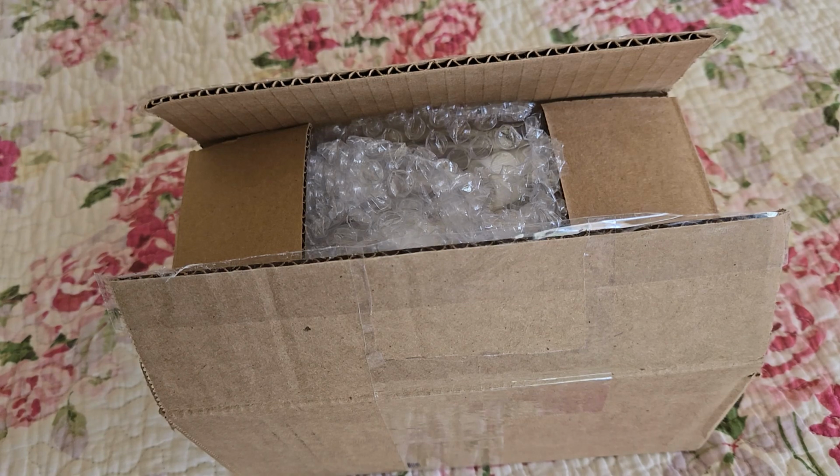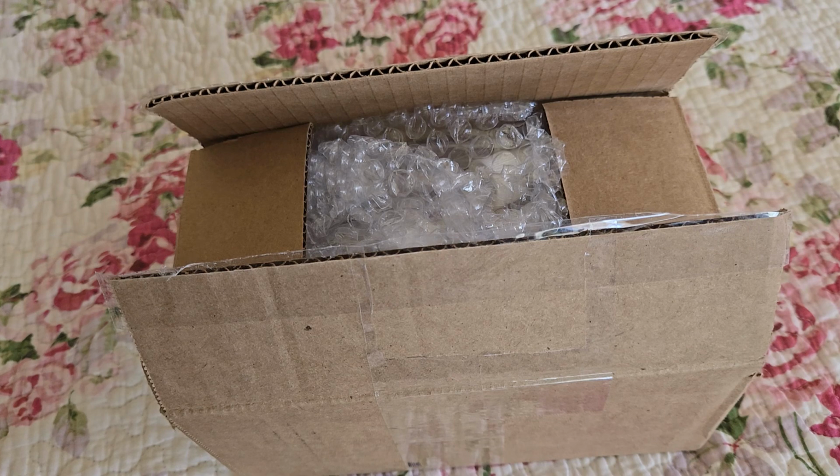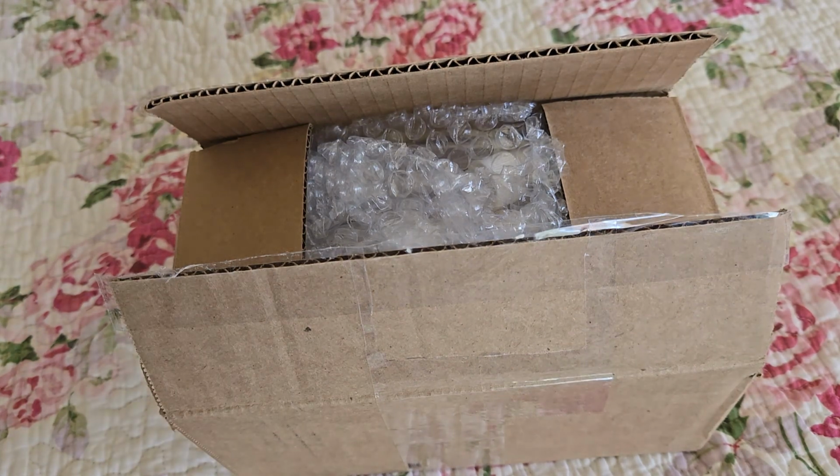Hi everyone. So today I wanted to do a haul and review on this small Etsy shop that I recently discovered based out of California. It is called Sugar Mood Bath and Body. The owner's name I believe is Carlin, if I'm pronouncing it correctly. So I was going to do a wear test and stuff, but I really enjoyed how it was packaged, so I wanted to show that first.